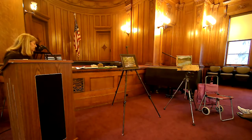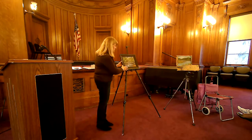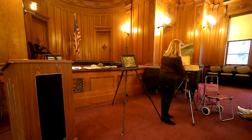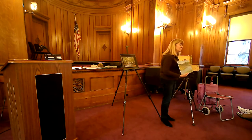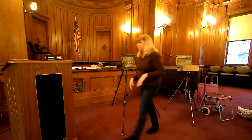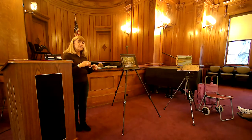Now I use panels or canvas. This is a canvas right here, but this here is a panel, and that one there is a panel. And they're nice. They're really nice because they're easy to carry around, and you can't poke a hole in them so easy like you can with canvas. They can be heavy once they get big, but for small paintings, they're really nice. And they work really well. Some of them are canvas covered and some of them are more smooth. You can get different textures on them as well as canvas. So that's another thing that you experiment with, see which you like the best.